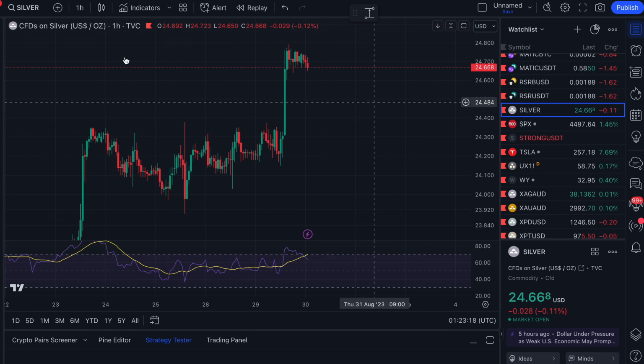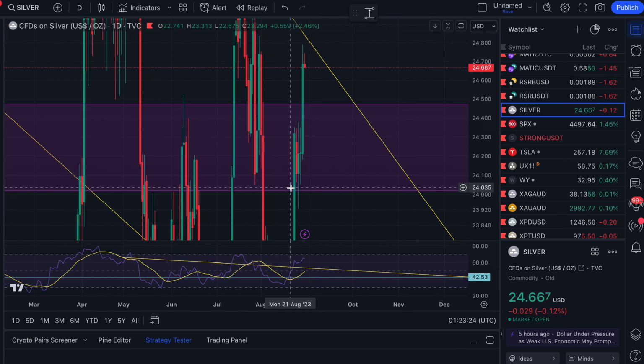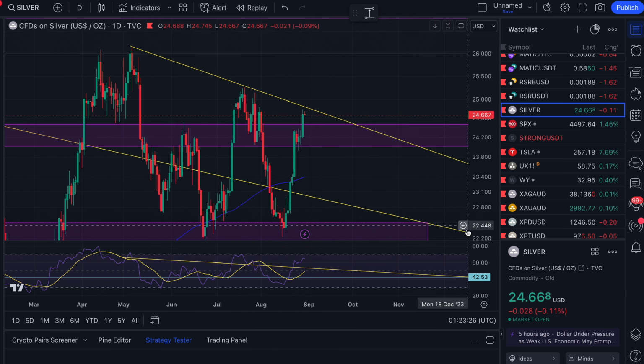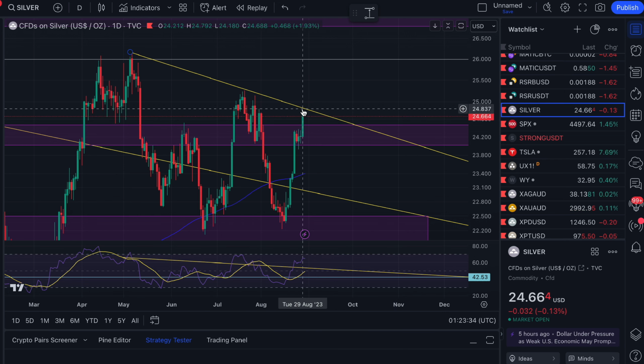But with silver, let's pop on the indicators, and we'll pop out to the daily time frame. So you can see very clearly here this downtrend line going back to May of this year, and then through this point here in July. So you can see that's possibly looking as a point of resistance right here. It would be quite natural if you do see a couple of red days in silver. Don't be surprised, because it's a very natural resistance point right there.